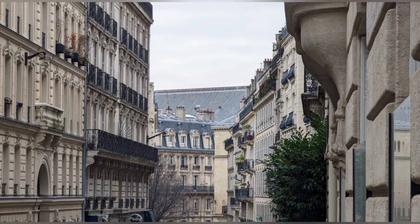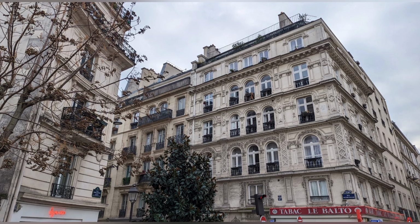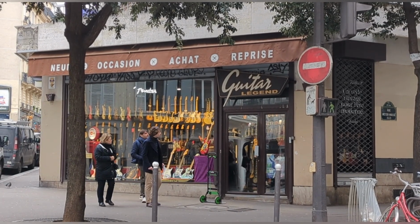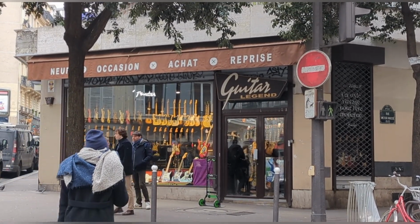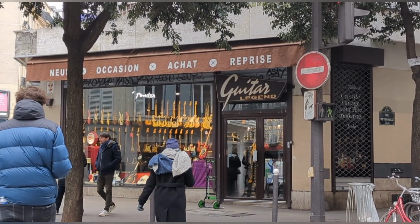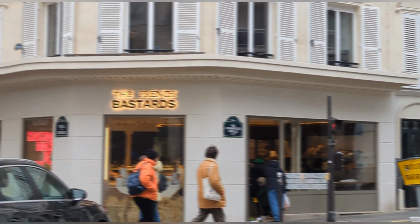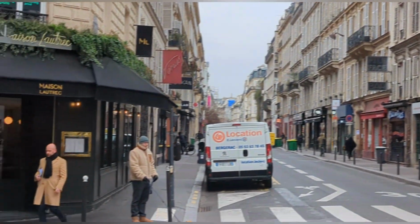In general, though, I must admit that Paris has a really beautiful exterior architecture. I really wish I could have seen the city in the time when all the houses looked like that. There seems to be a guitar shop on almost every corner in the city, and there are always customers in there. Guitars really must be a hit these days in Paris.